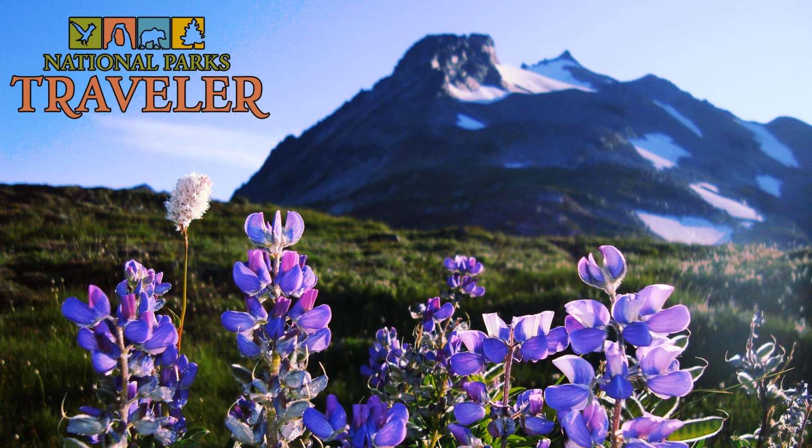To see bison in the national park system, many people first think of Yellowstone National Park, but that's just one of a number of parks that have bison roaming their landscapes. For instance, in the park's Midwest region, you can find bison at Tallgrass Prairie National Preserve, Badlands National Park, Wind Cave National Park, and Theodore Roosevelt National Park.